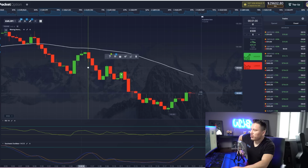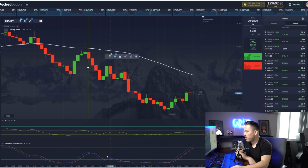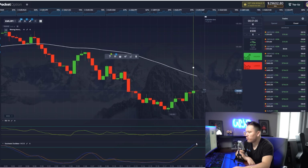Now, since we're looking at a downtrend right here, the big movement is going to be going down. If you see that it's far away right here and you think, oh, there's going to be a big movement going up, no, because it's an uptrend. So we had 2 candles going up and then boom, it started going down. So the big movement goes with the trend. My biggest advice right here is enter a position when the stochastic lines are far away from each other.